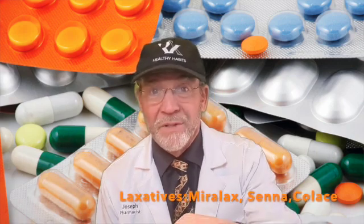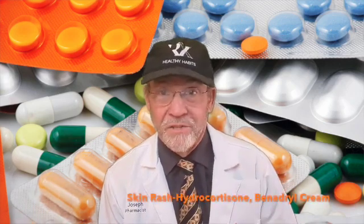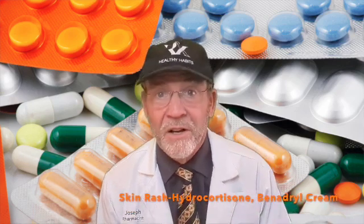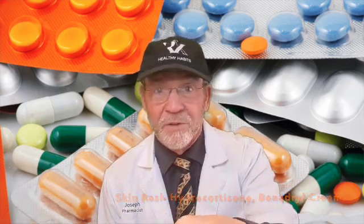For itchy rash, bug bites, and skin irritations, hydrocortisone cream is number one. Always have that on hand. You also may want to have some antihistamine cream for itching. I have calamine lotion from when I used to work around and get poison ivy, but that's not an issue out here, though it could be where you live.